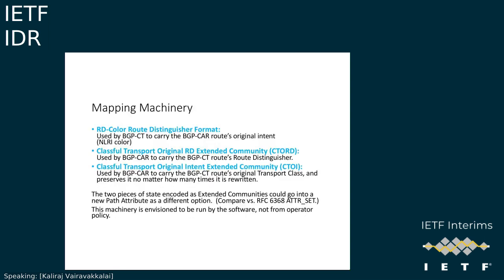And after thinking about it a bit, I think that CTOI is not required because the color is preserved in the RD color and the RD is preserved in the CTO-RD, which allows you to reconstruct the original NLRI of each of these families. Now, what the effective color you want to propagate into a mapping scenario is what is the effective color of my adjacent domain and what is the agreement of what that color means, what is the intent it maps to in my local domain. I think what the original color was or the original intent was when the route was originated, that is less important, because what is more important is the transformations it has gone through. And when the route is coming into my domain from the adjacent domain, what is its color and what is the intent it maps to.